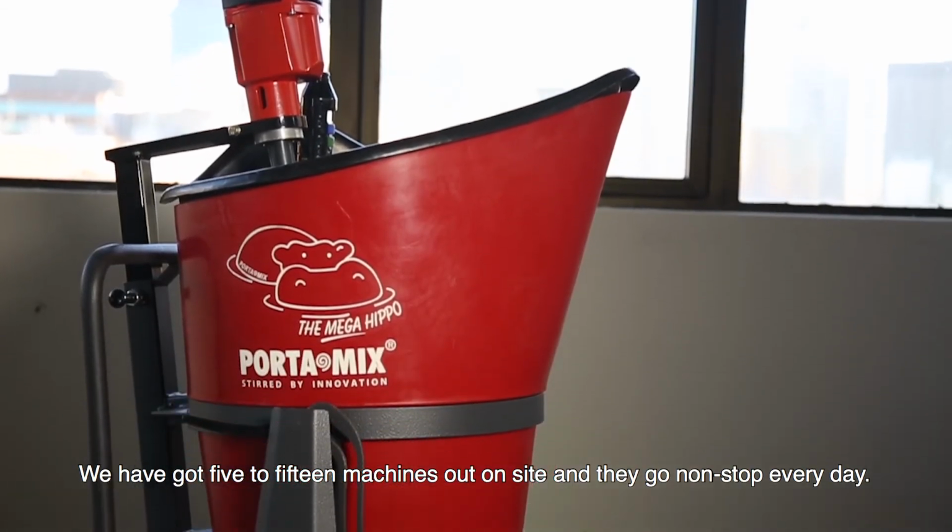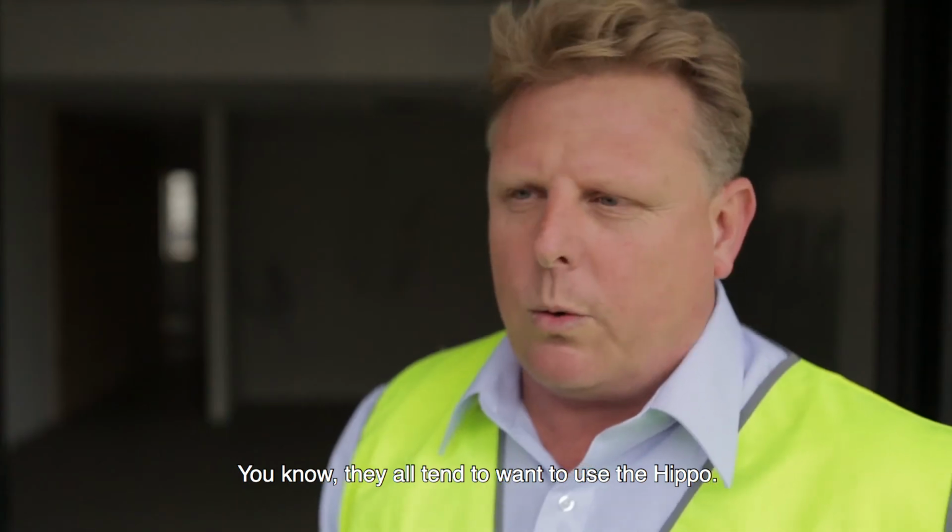We've got 5 to 50 machines out on site and they go non-stop every day. You know, they all tend to want to use the Hippo.